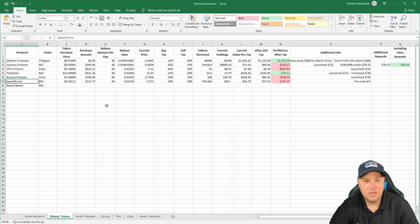I've got some other ones in here like Speed Force. I never even made a video on it because I tried to do the pink sale and get in early and bought it at 58 cents a token, and it's down to 7 cents. So, I mean, you have to understand that some of these are not going to go. They're not going to fly. They're not going to make it.